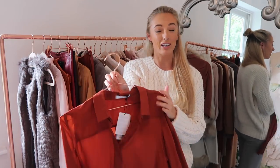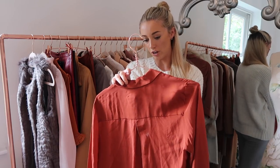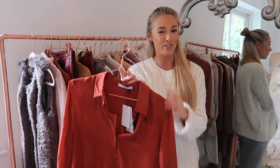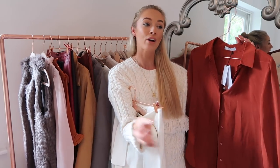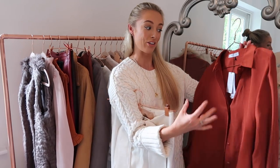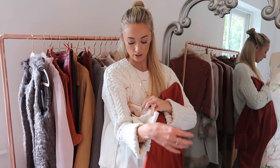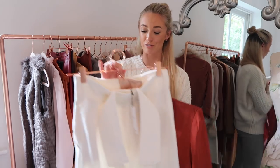This was actually fairly expensive for Mango. It was $49.99, because it is 100% silk. So when you think of the material, it's not that bad value-wise, and I'm definitely going to need to invest in a new steamer because I do not trust myself to iron silk. But yeah, I thought this was a beautiful colour. With white trousers such as these, it'll look absolutely beautiful.